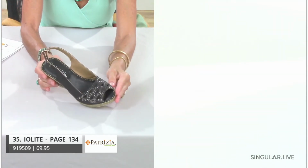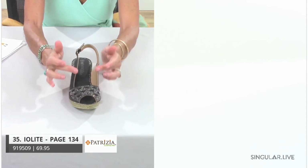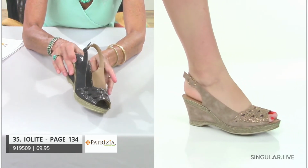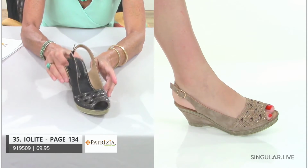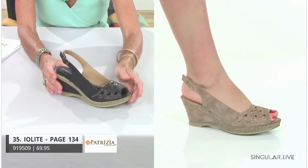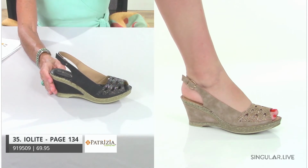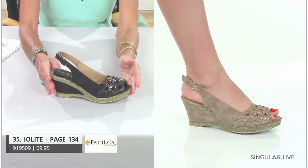Iolite for a little bit of a dressier look. Same sort of peep toe going on, straight sides. And you also have all of that pretty sparkle surrounding all the laser cuts. Here, in the black, she's very elegant. And then you have your classic tan, or your taupe, as we call her, that elongates the leg for that one all-color look for your leg.